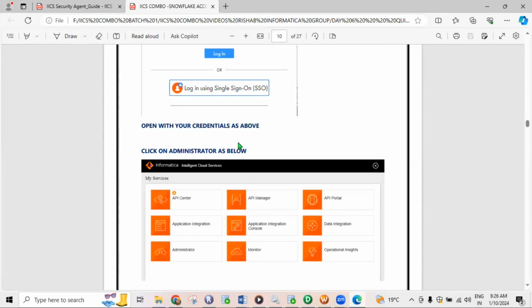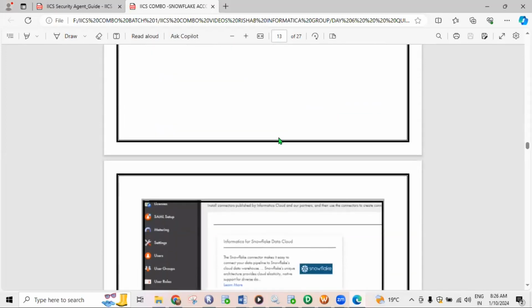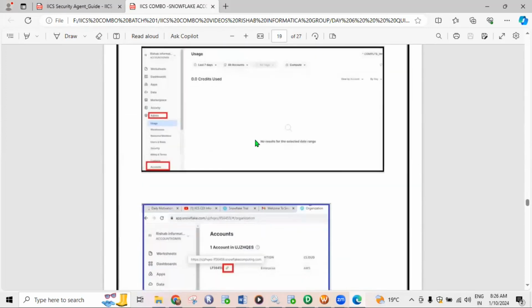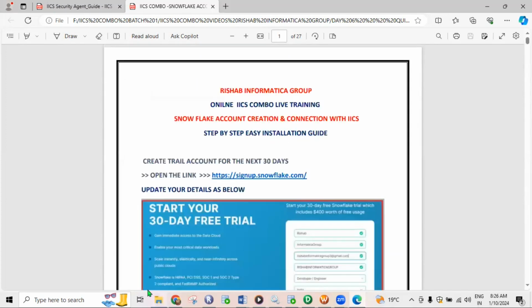IICS installation will take 10 minutes. Snowflake, 10 minutes. Power Center will take some half an hour to 1 hour. Okay. It's a very fast method to install any software like Snowflake or IICS or Power Center or GCP, anything.